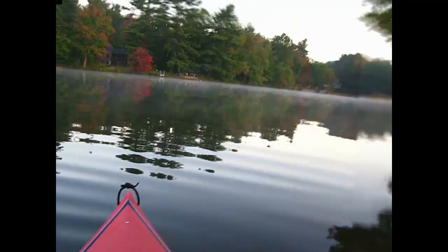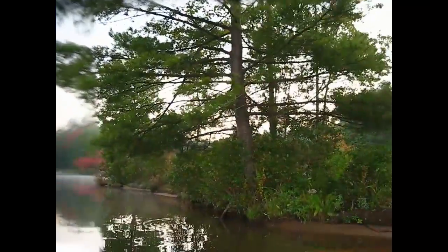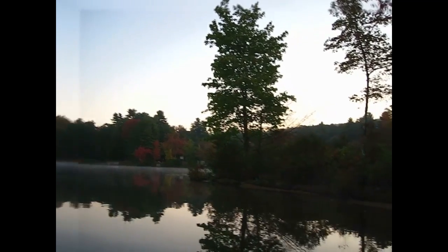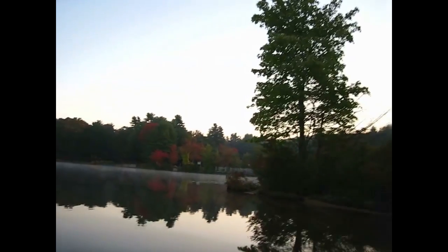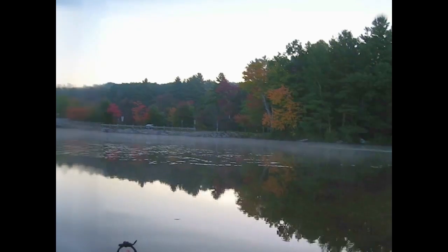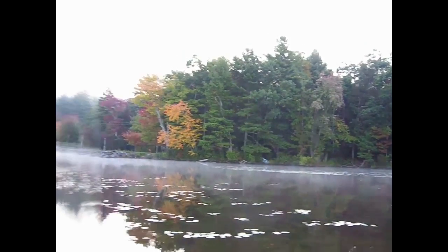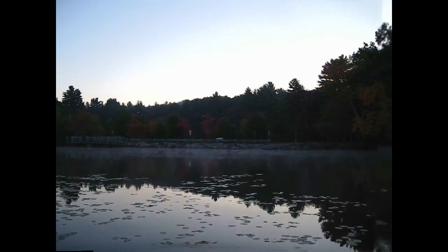Continuing on, headed towards the dam. A little sandy little peninsula to my right here. Some nice reds and oranges here. Launching ramp is right in front of us. A little fishing pier to the left.